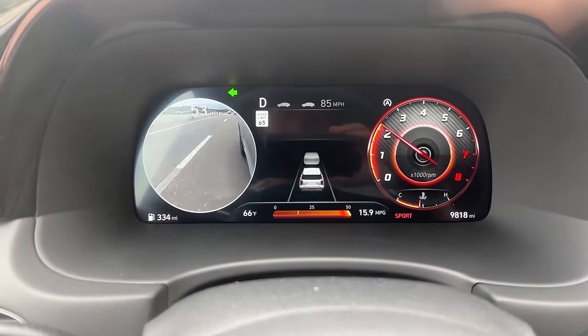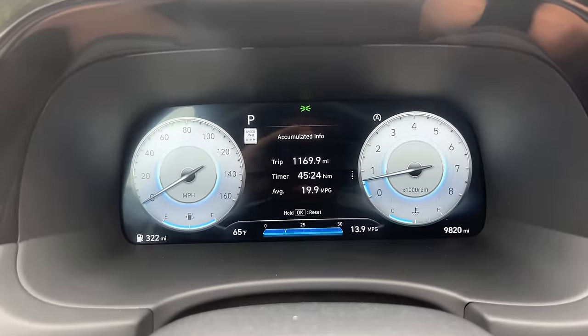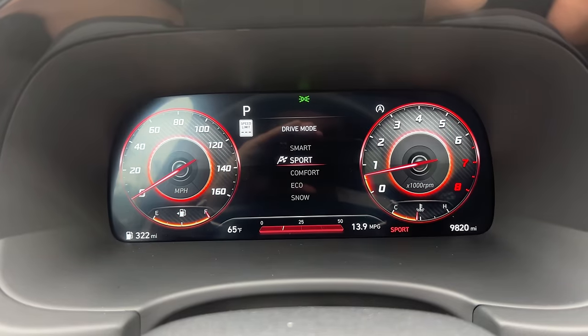Every time your signal goes on, that camera goes on. I love it, and I wish more cars had that. The gauge cluster also changes its look as you change drive modes. For instance, you're looking at normal mode, but flip into sport and it gets more aggressive and more fun.